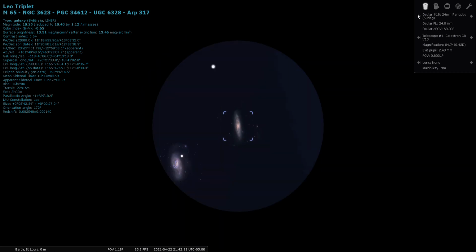And let's go with a 24 millimeter Panoptic. And you can see with the 24 millimeter eyepiece, you can see M65, and you can also see one of the other galaxies of the Leo Triplet, and that's M66. That's the next one we were going to look at. These galaxies lie about 35 million light years from Earth. So when you're looking at the Leo Triplet, you're looking back in time 35 million years. Pretty mind-bending, actually.